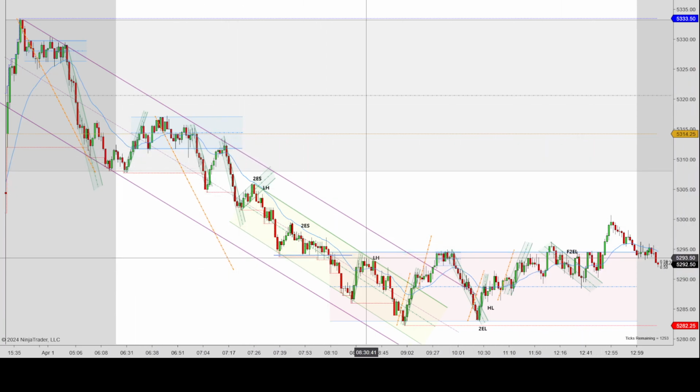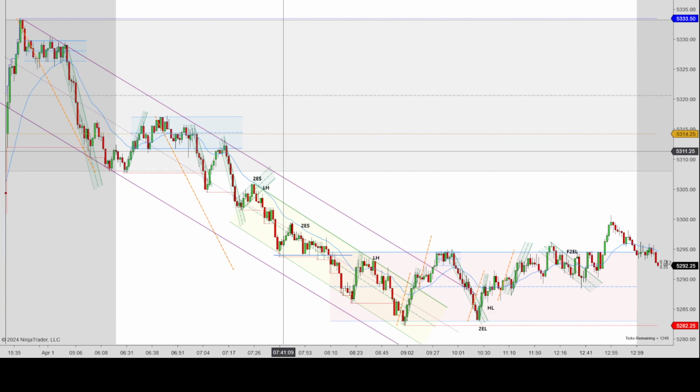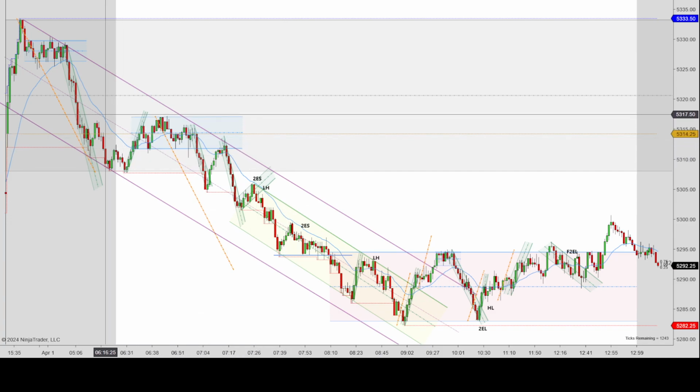I actually had a pretty bad cold last week, so it was the first day I actually got back into actual trading. Fortunately, there weren't very many trades today.